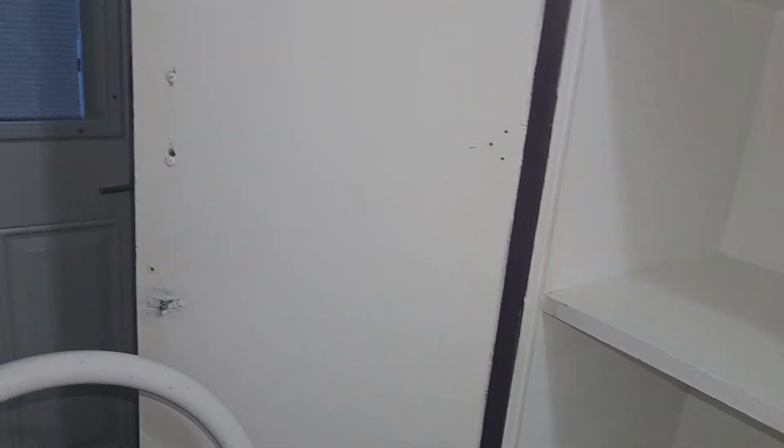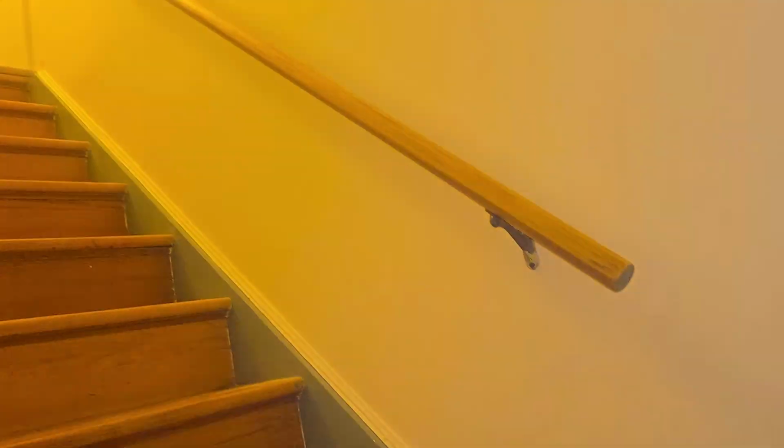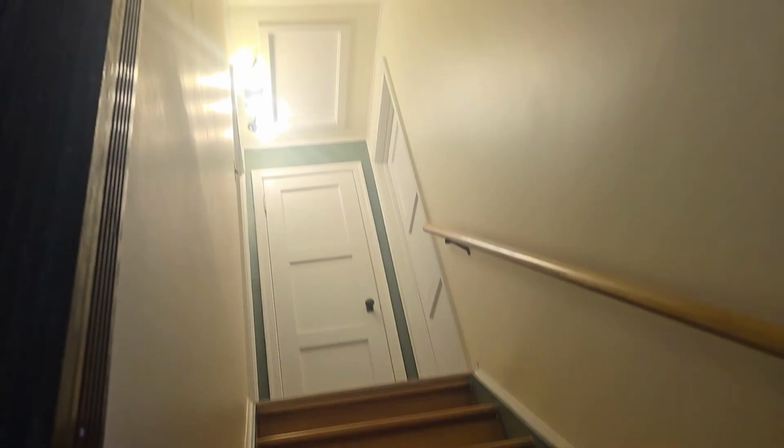So it makes it kind of really dim in here. So we are getting new lights in the next 2 weeks. Same with, if you're going up the stairs, I don't know if this will work. There's not really much light going up my stairs. I mean, there is the light at the top.